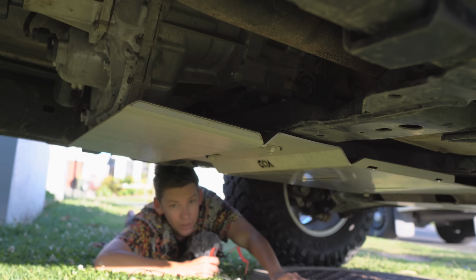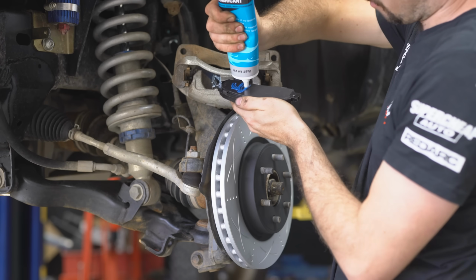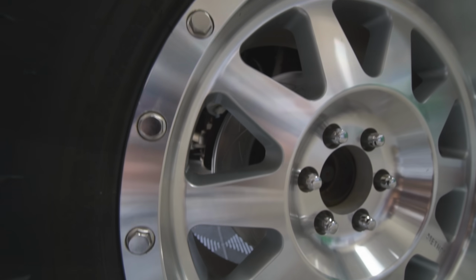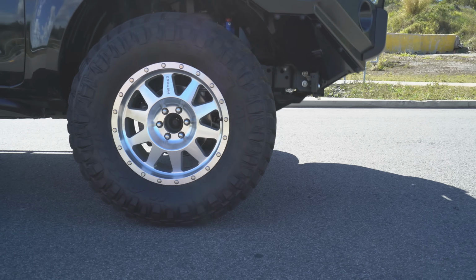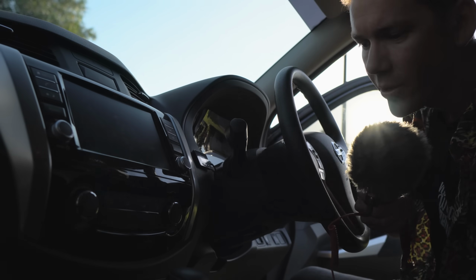Oh yeah, I nearly just forgot, guys. Bendix brake upgrade. We've had the brake upgrade done at the front, which includes new braided brake lines and the slotted discs. It does actually help pull the car up a little bit better.